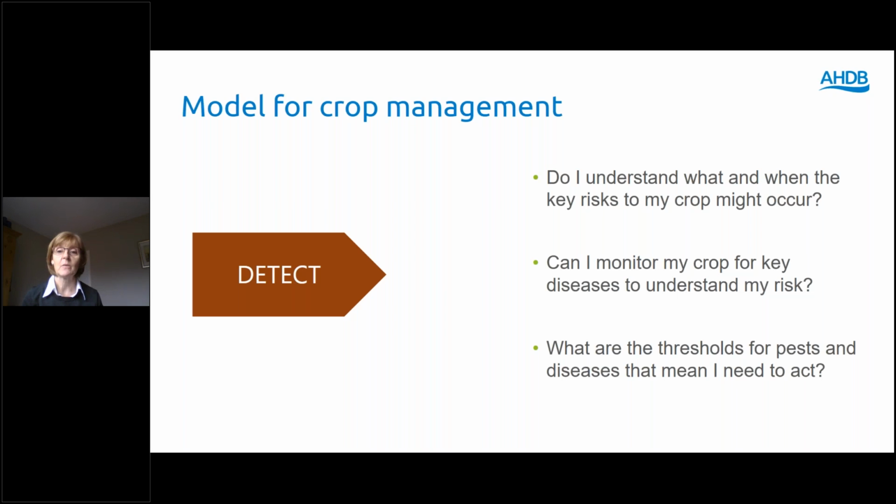But you do need to understand the thresholds for those diseases that might be arriving in your crop, because if you've got very low levels of infection that aren't likely to be high enough to cause a problem in your crop or cause the disease to develop, then you may not need to take action quite so quickly. But it's really important to understand what they are and when you should be acting.